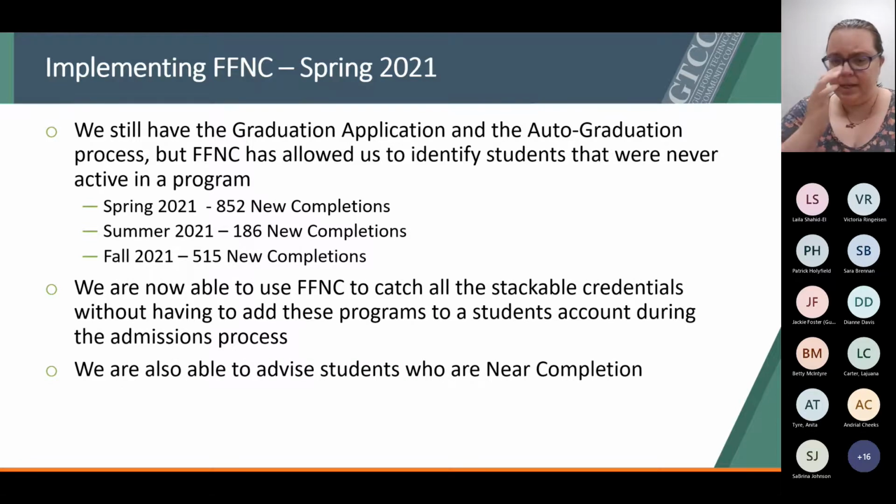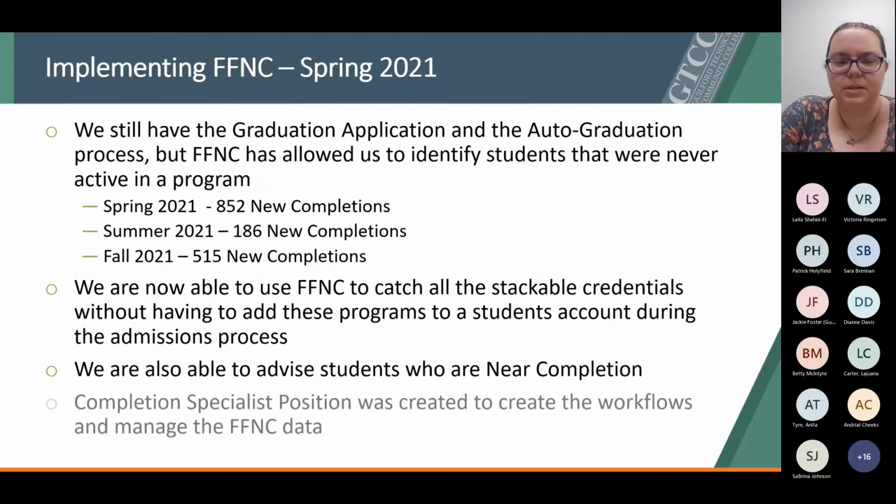We're also able to advise students who are near completion, which is something that without Finish First, we wouldn't have been able to do. The automation part of Finish First is amazing because it catches all of these just running the program. To try to do that manually with our enrollment number and the amount of programs that we had, it just would have been impossible. So Finish First has definitely helped us a lot with this.